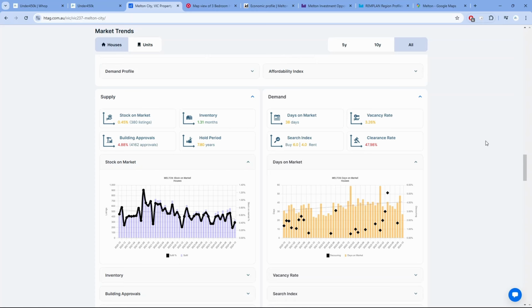However, there are some red flags and most investors can already spot them. One includes a vacancy rate sitting at 3%. That is ridiculously high. I generally invest in locations with 1% or less, but 3% is very high, as well as the building approvals sitting at almost 5% for the Melton region.